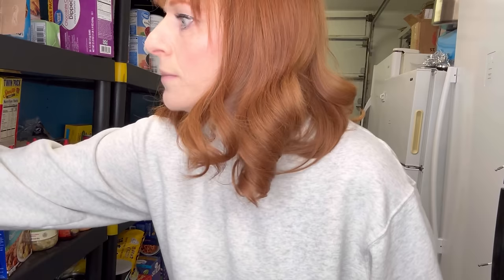Didn't realize I had stuffing cubes. Actually, I forgot about these. They're expired. And my family's out front having a fire. That's been our entire weekend.